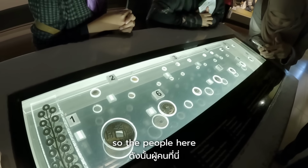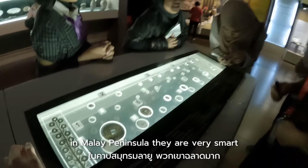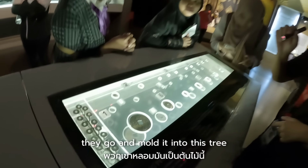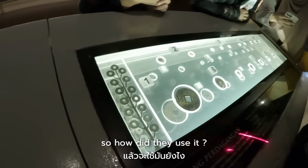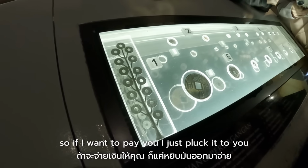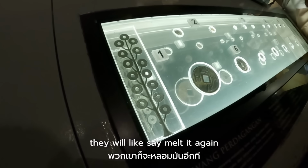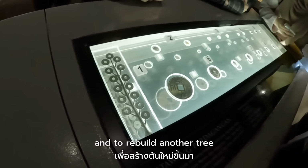So the people here in the Malay Peninsula were very smart. They molded the coins into this tree. So how do they use it? If I want to pay you, I just pluck it and pay you. Later on, they would melt the branch again to rebuild another tree.